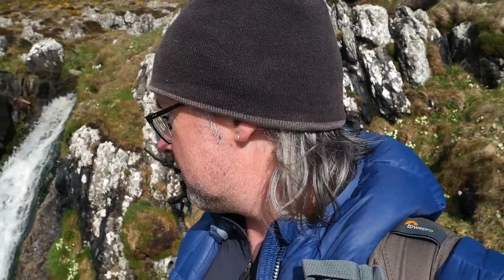I just want to get some of these waves, see if there's an interesting composition. Waves breaking over the rocks, classic stuff, but not blessed with great light. But I want to get something. Starting to get itchy feet now, I need to take some pictures.